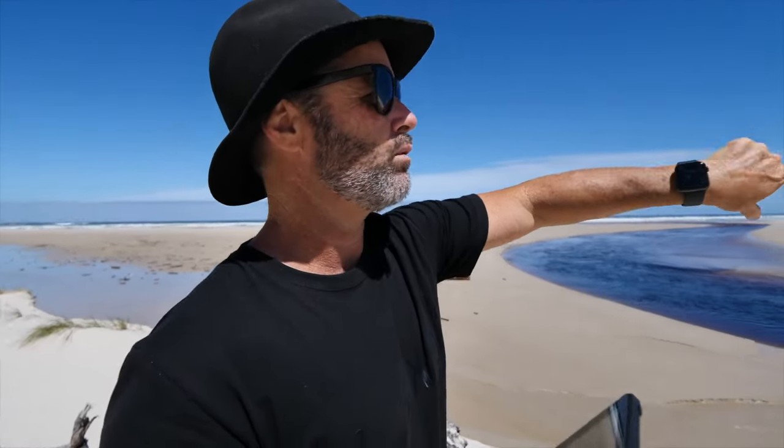So we're just going to go back up and around a bit and back up to it and see if we can actually cross it really close to the ocean. Unless we go in the ocean a little bit and around, but we'll go check it out. Here's the Henty here, which, well, we think it's the Henty.